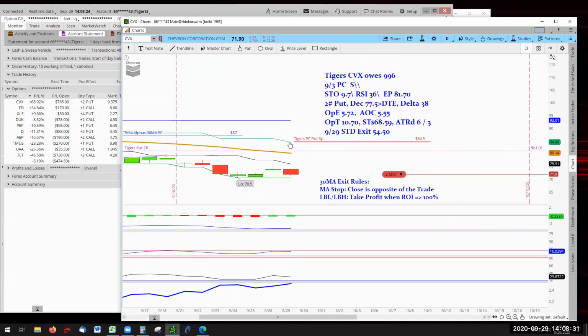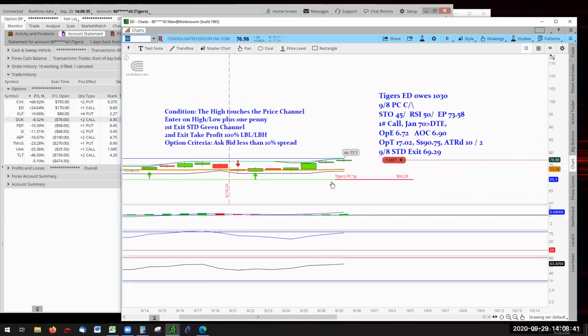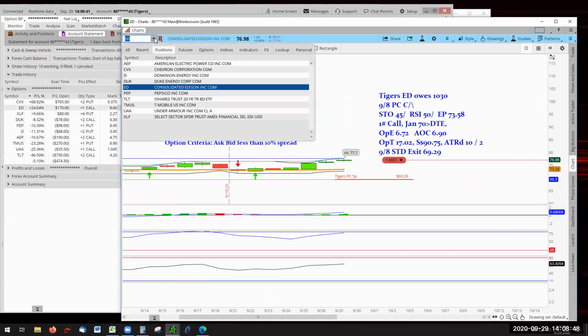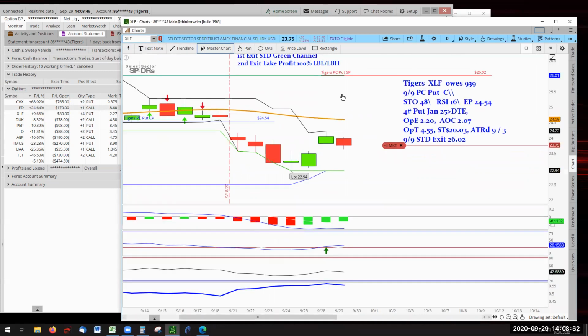A little bit of move down. Again, we've got to get another 32%. We can get that ROI high. All right, that takes us on to Edison. And here at Edison, the green price line is still flat, and it's only running 24. No change there. Coming on to XLF, and XLF is running here.